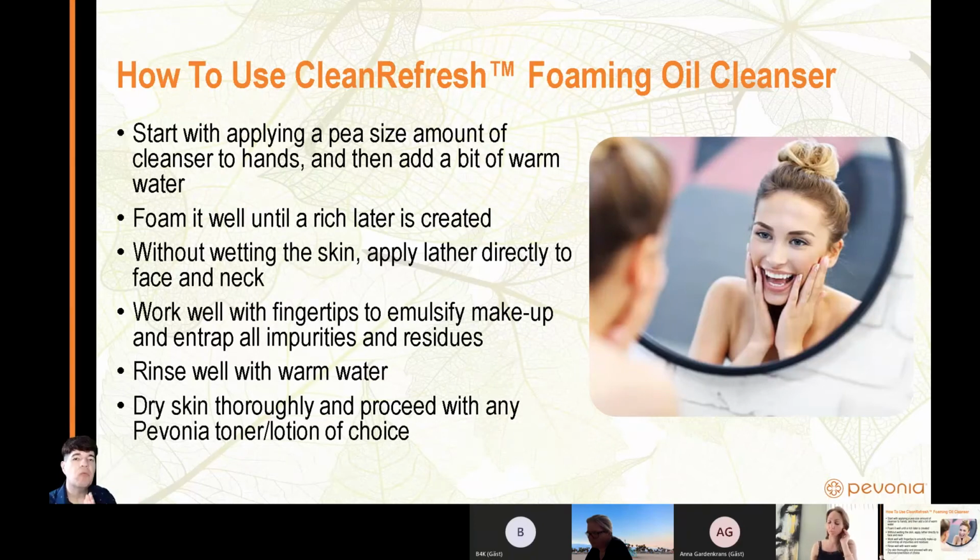But then when you rinse, use tepid water. All right, so tap it to warm, but not too hot because you will strip off all the lipids, not too cold because you will harden the cleanser. I mean, not harden, but you will make it thicker.